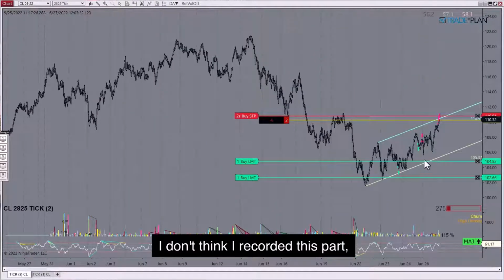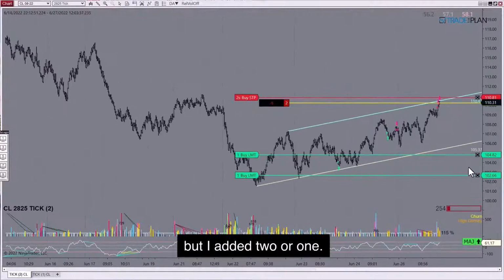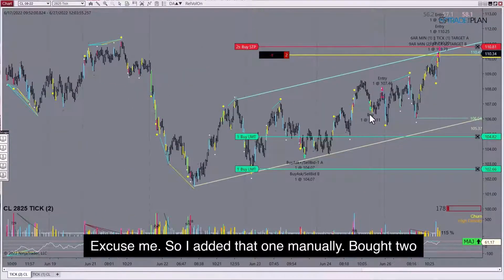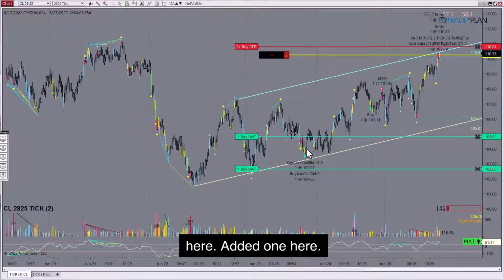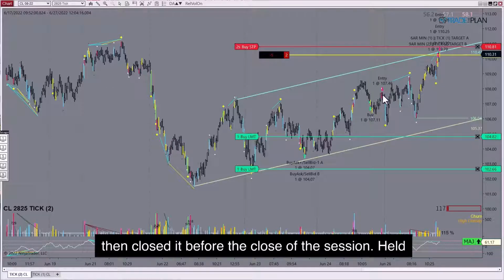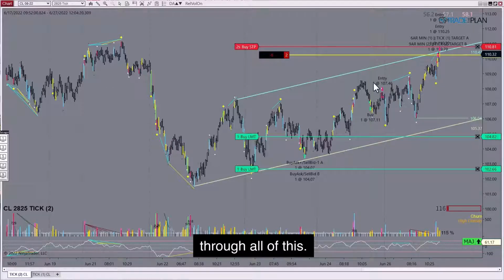I don't think I recorded this part, but I added 1. Yeah, I just added 1. So I added that 1 manually. Bought 2 here. Added 1 here. Almost got stopped out of that third contract, and then closed it before the close of the session. Held through all of this.